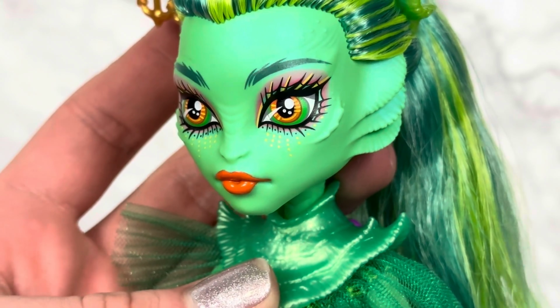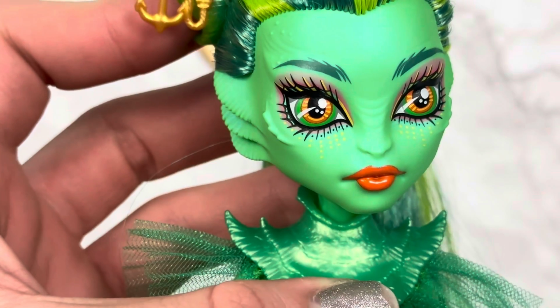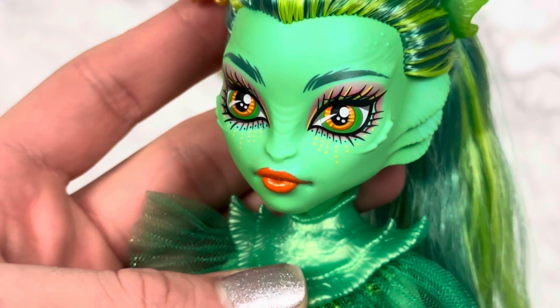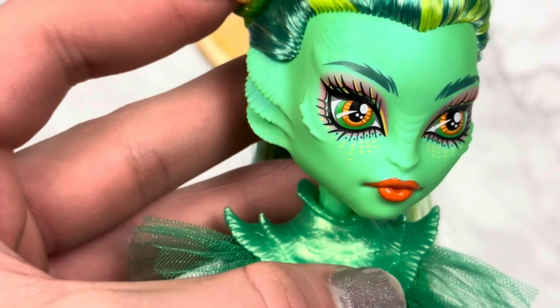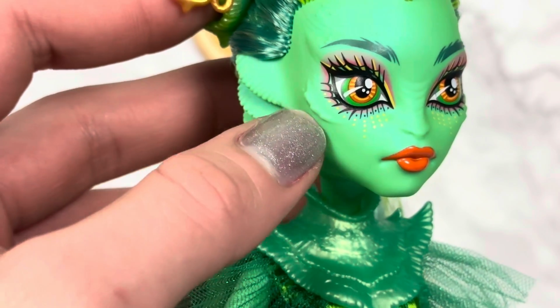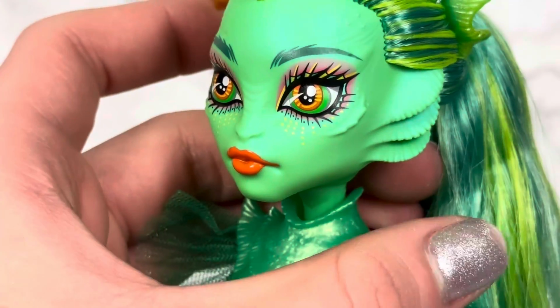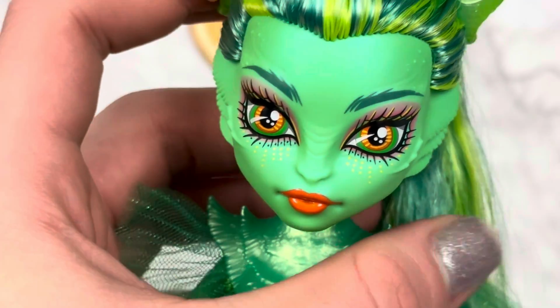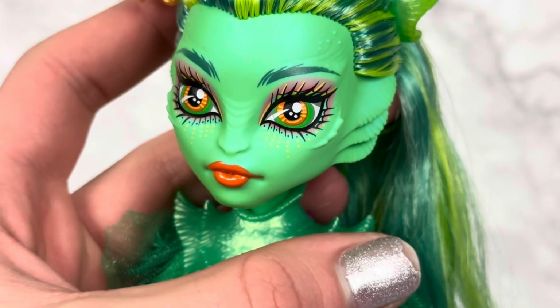Really cool looking. I love the little dots underneath the lashes. Super cool. And then her eyebrows are kind of super hairy, giving lots of spikes. And then she has these little raised gills right here on her face, and 3 of them over here, and 3 of them over here as well. We have some sculpted wrinkles in there, as well as some more dots for texture.